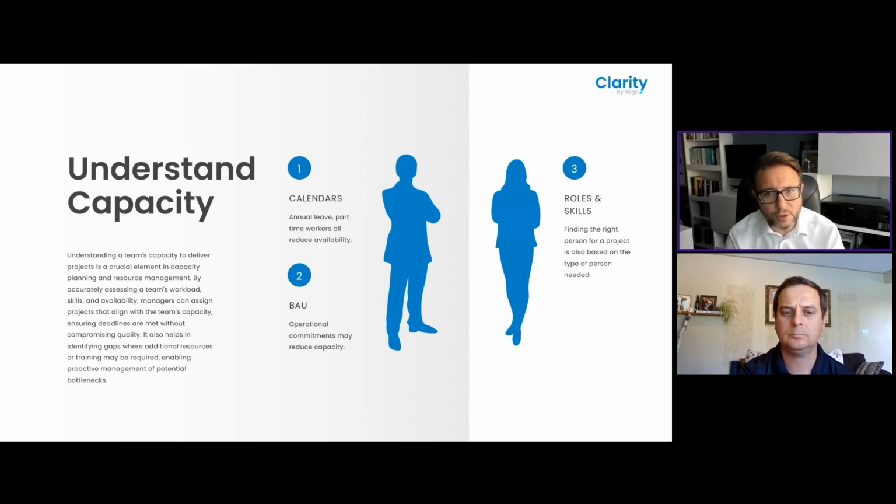And then you've got BAU. This is an area that always gets overlooked when it comes to capacity planning. So I suppose it's essential to remember that your team's capacity isn't always devoted 100% to project work. You might have people in your team that straddle both the change and the operational teams, and when there are operational tasks, they're going to take away from your ability to deliver change or project work. And then the other layer on top is roles and skills. Often you can't just assign anybody to a project, so it is also important to match the right people with the right skill sets to the right tasks. So ultimately, understanding capacity is easy: everybody's got a number of hours that they work each day, but it can get a little bit more difficult to master because of the different layers of complexity.